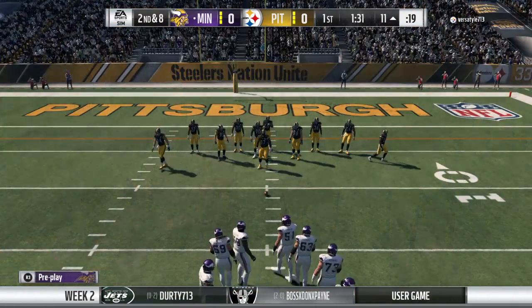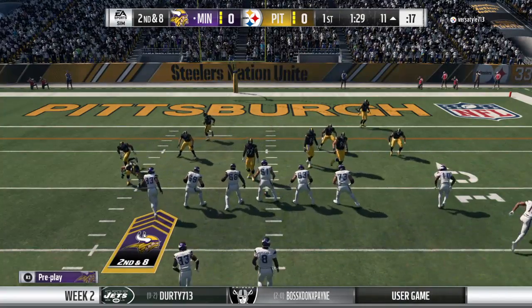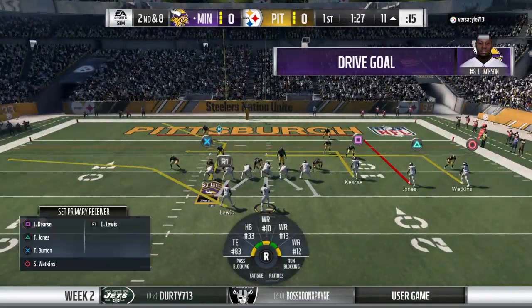Oh, long drive. The defense just cannot seem to catch a break and get off the field. Let's go.